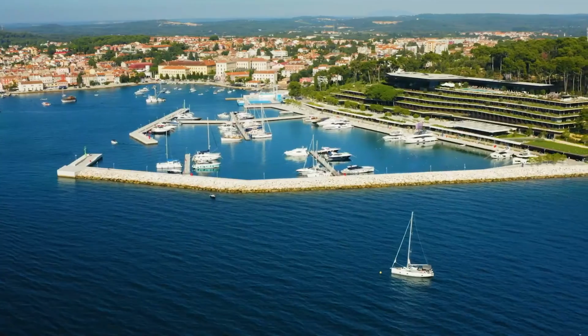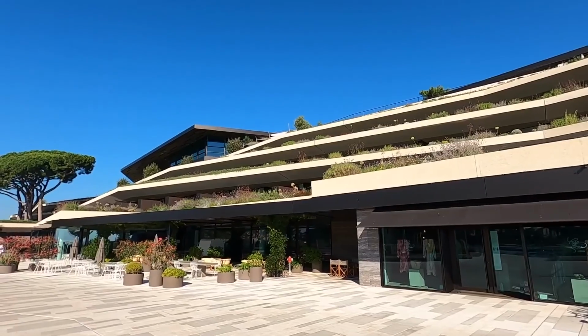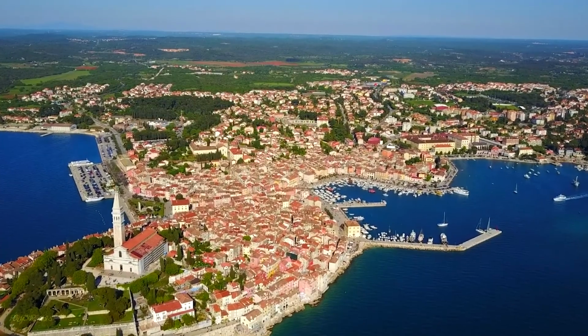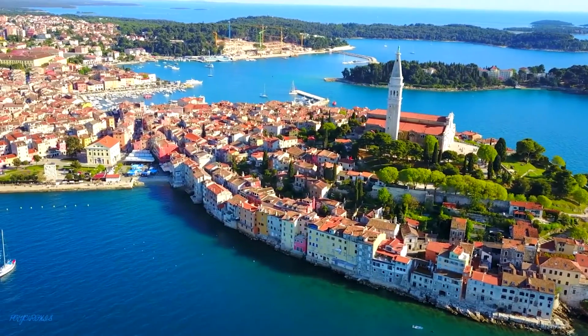A popular tourist destination, the old town is sprinkled with 4-star hotels and restaurants where you'll find great seafood. Rovinj is still an authentic fishing port. Take a boat trip to the nearby Rovinj archipelago to escape the crowds for a day.